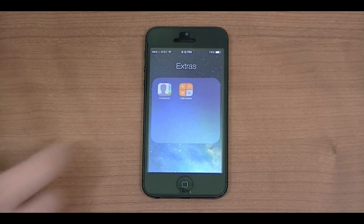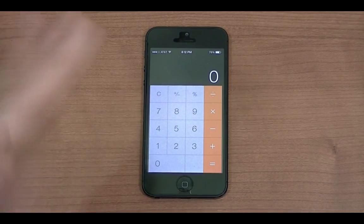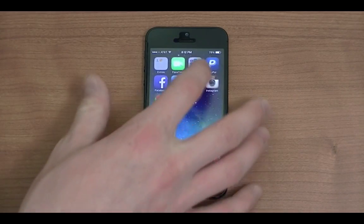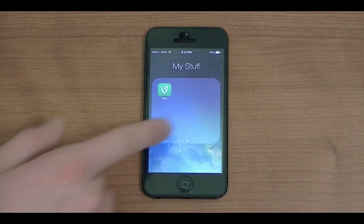Contacts and Calculator were also very taken out of proportion in design. Just look at Calculator. It says Windows Phone all over it. I think Apple went a little too far with this. And folders now, by the way, can be two pages, and also they open in a box shape form. If I open my stuff here, you can see here's everything I have, and then if I swipe over, it's on a second page.